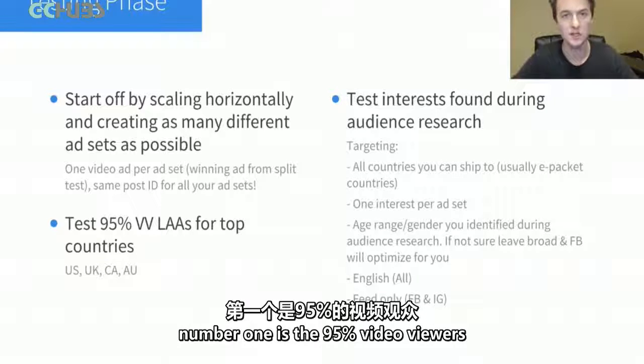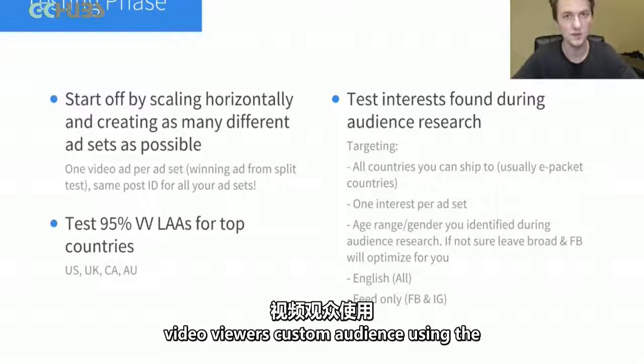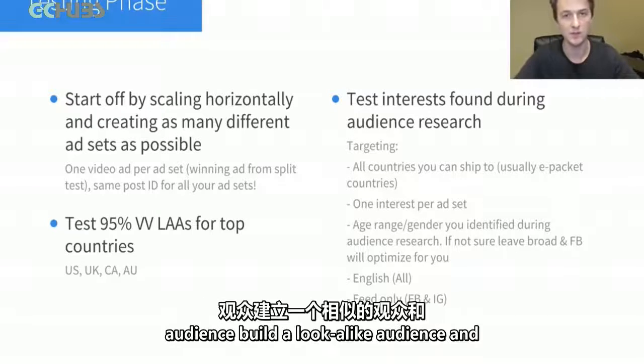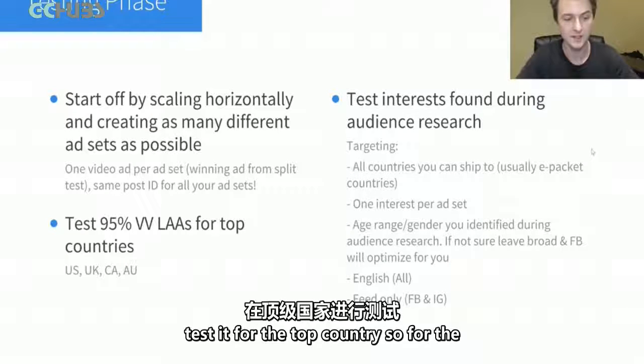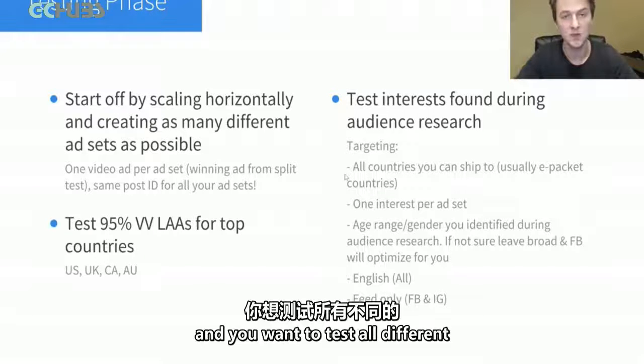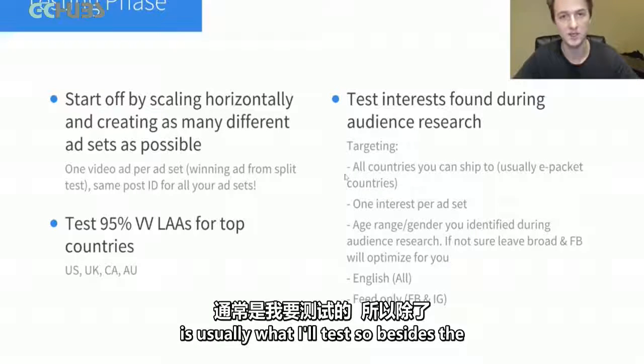So number one is the 95% video viewers lookalike audiences. So we built a 95% video viewers custom audience using the video views we got from targeting worldwide. Now we can use that custom audience, build a lookalike audience, and test it for the top countries. So for the United States, the UK, Canada, and Australia. And you want to test all different percents. So 2%, 2 to 5%, and 5 to 10% is usually what I'll test.